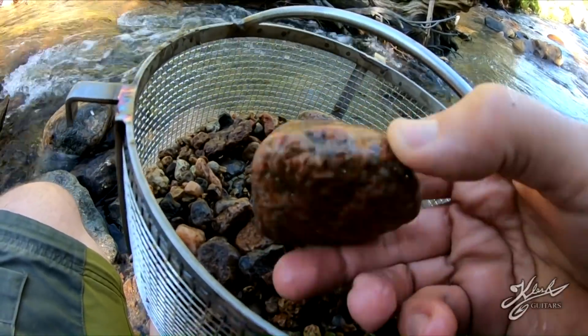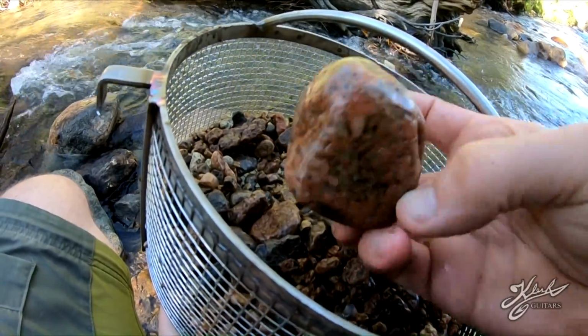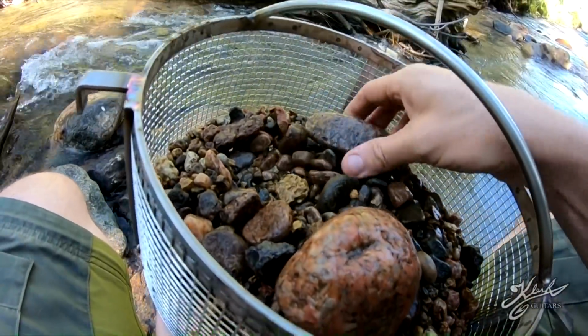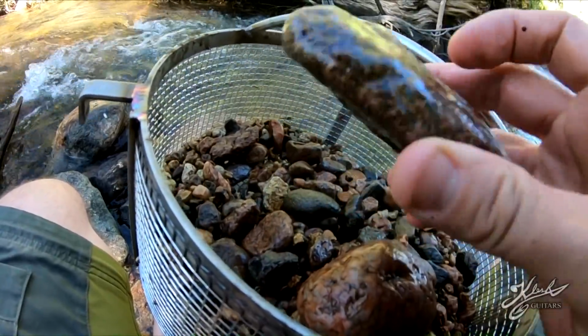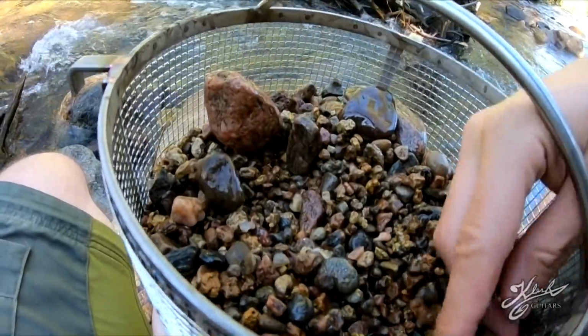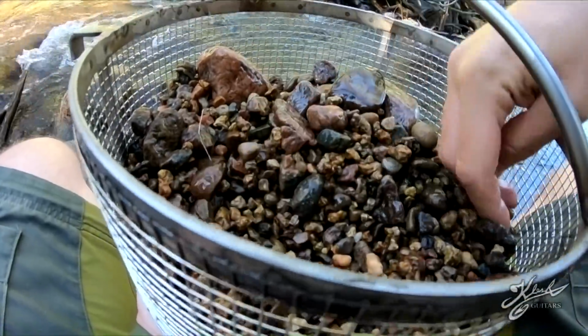Big piece of quartz here. Always, you know, turn it around, see if you can see any flakes of gold in it. Because if you do, you could throw that in your pocket and crush it up later at home. Lots of mica. Lots of quartz, really good spot. So I'll just pick through this, look for some nuggets. That'd be nice.